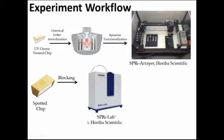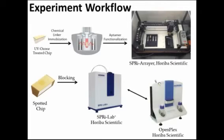However, I'd like to point out that recently Horiba replaced the SPRi Lab Plus with an OpenPlex. Now the OpenPlex has the same optical setup as the SPRi Lab. Really, nothing has changed from the optical end, but additional features were added to the OpenPlex, such as the ability to concurrently perform SPR measurements along with fluorescence or electrochemical analysis by simply changing the flow cell.